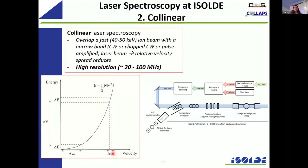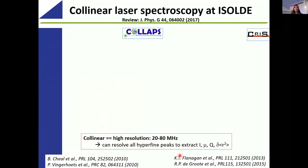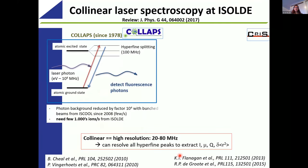And so that's why with an accelerated beam and collinear overlapping of a laser beam with the ion beam, you can get a very high resolution to resolve all the hyperfine peaks, of the order of 20 to 200 megahertz, which is about 50 times better than in the laser ion source. As I said, there are two experiments that are used at ISOLDE, and they are based on different detection techniques. The first one is more than 40 years old, and it's looking at the fluorescence decay after resonant excitation by one laser beam, which is being probed.